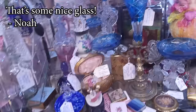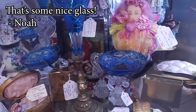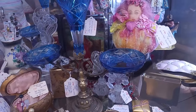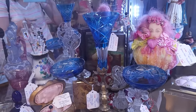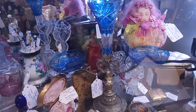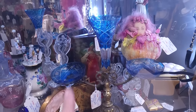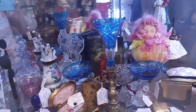Oh, look how beautiful that is. It's cut to clear. It's 225, but it would be 25% off of that. That's a lot of math for me to do. It'd be under $200. That's a gorgeous piece. Wow.